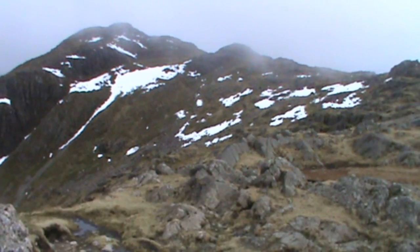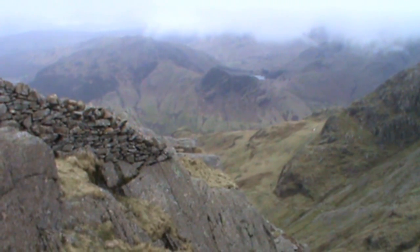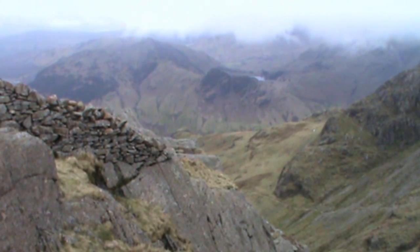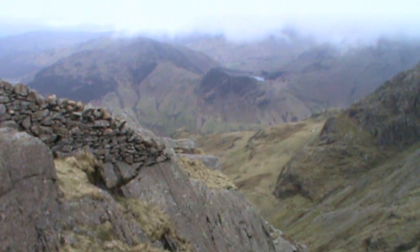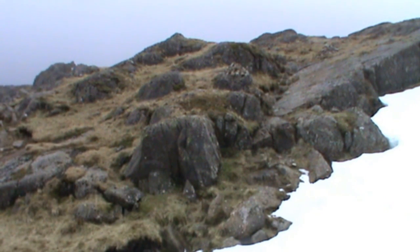And the mist. Just before we turn right, let's give you a shot down below. As you can hear, it's very windy up here. We keep going. There's some deep snow gullies, but just keep your eye open for the cairns. We've a couple in front of us there, look.